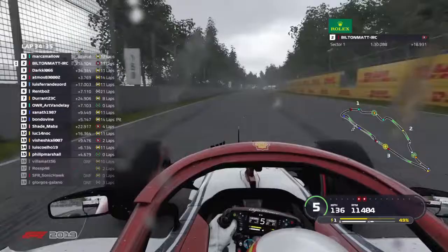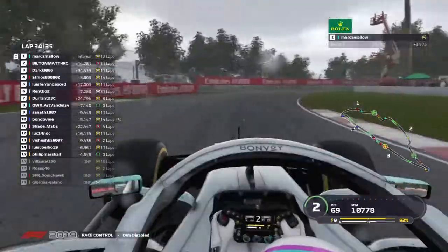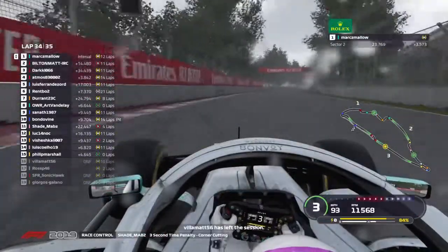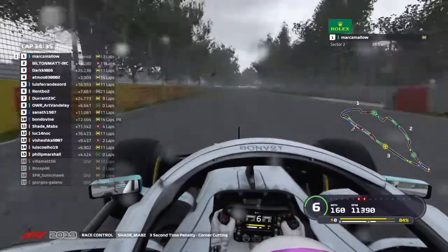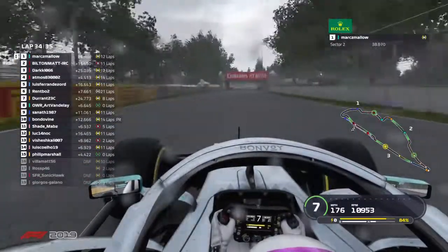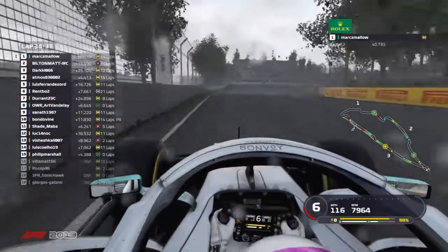Bilton Matt 14 seconds behind. Has he binned it somewhere, or is Marcus Melo just jetting? Villa Matt leaves a second. Shade Maps picked up a 3-second, and DRS has been disabled for the final 2 laps of the race. Although it doesn't really look like anyone is within DRS of each other.